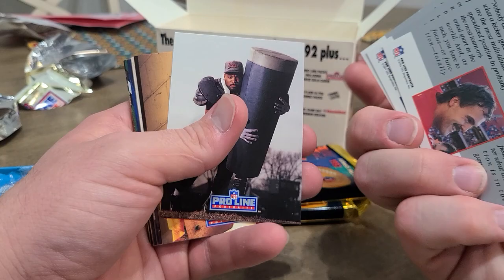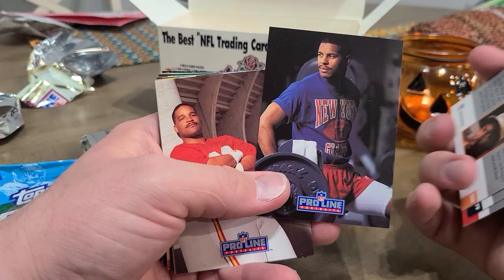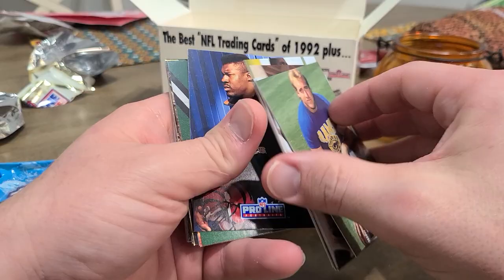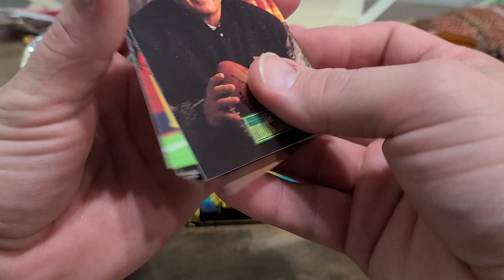I don't know who that is. John Roper. Who's this guy? Keith McCants. New York Giants. Everson Walls. He played for the Cowboys for a while. It was really good. Daron Cherry. Steve Smith. David Fulcher. He was an absolute beast on Tecmo Super Bowl. Who's that? Charles Mann? Nope. Ernest Biner. I was way off.